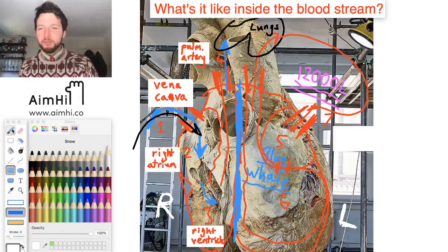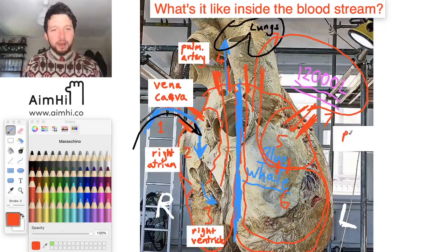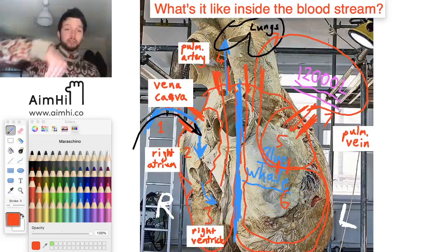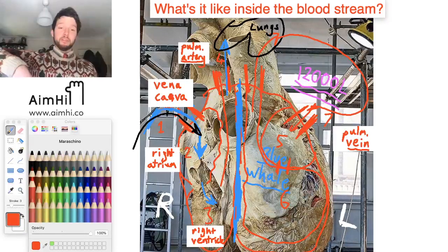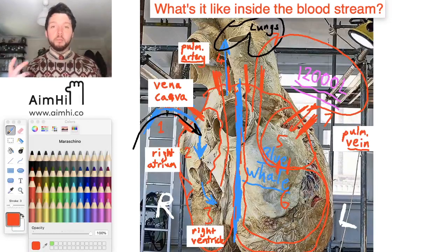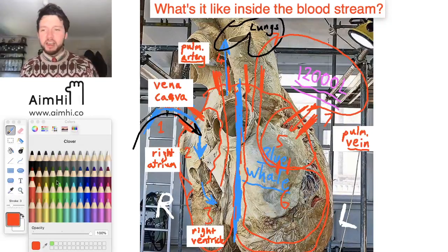Right. So yeah, now we've got the pulmonary vein, and that's the only vein in the body carrying oxygenated blood, because it's carrying blood straight from the lungs, but it's going towards the heart, so we still call it a vein. That's the weird thing. Artery means going away from the heart, vein means going back towards the heart. But normally arteries carry oxygenated blood, and normally veins carry deoxygenated. So yeah, the pulmonary vein plunges into number 5.